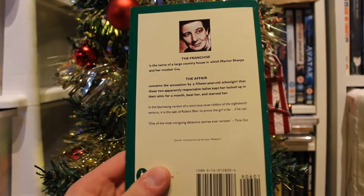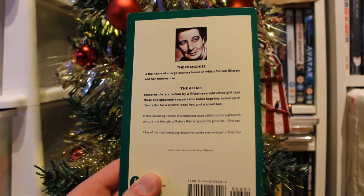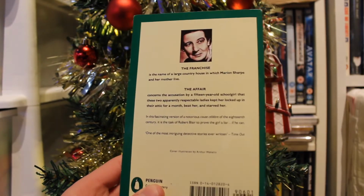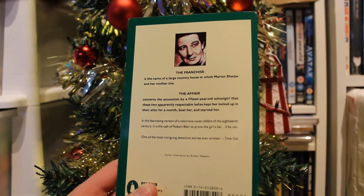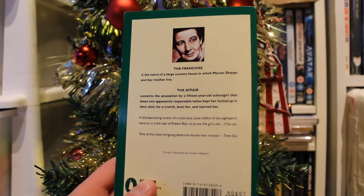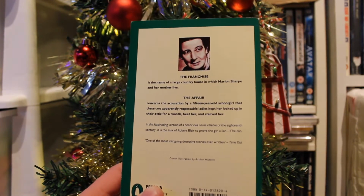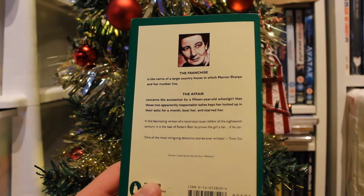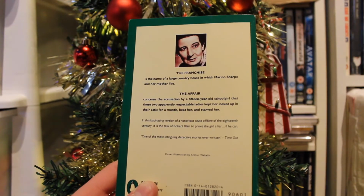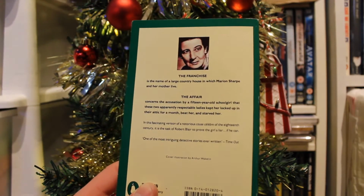So, what is this book about? The Franchise is the name of a large country house in which Marion Sharp and her mother live. The affair concerns the accusation by a 15-year-old schoolgirl that these two apparently respectable ladies kept her locked up in their attic for a month, beat her and starved her. In this fascinating version of a notorious cause célèbre of the 18th century, it is the task of Robert Blair to prove the girl a liar, if he can.